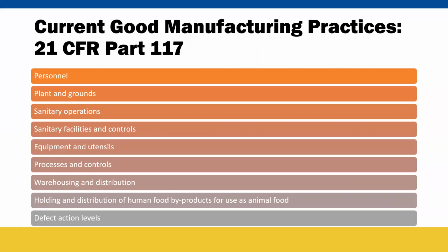Now this is a regulation from 21 CFR Part 117. If any of you have ever toured a food plant or a food manufacturing facility, you might see them covering a bunch of different things that they disclose to people that are visiting that facility.